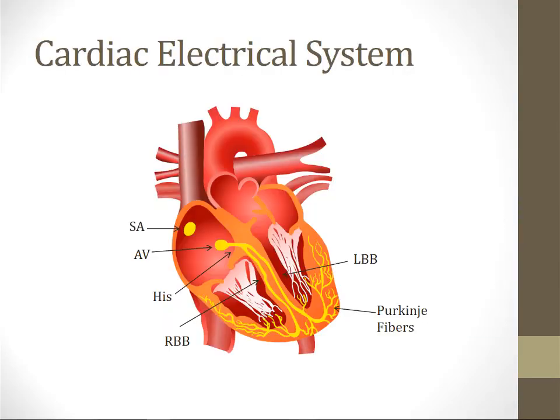So to understand the consequences of an accessory pathway, let's review normal electrical conduction through the heart. Normally electrical activity begins in the SA node, and the only way that electrical activity can travel to the ventricles is by going through the AV node and then into the bundle branches and the His-Purkinje system. In patients with WPW, there is a bypass tract. It's some other portion of the heart that also will conduct impulses.